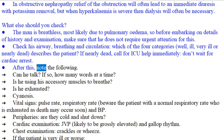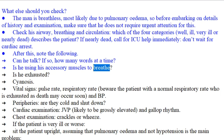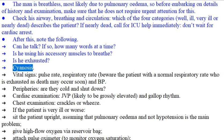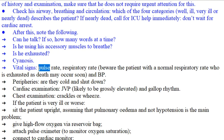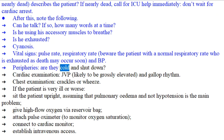After this, note the following. Can he talk? If so, how many words at a time? Is he using his accessory muscles to breathe? Is he exhausted? Cyanosis. Vital signs: pulse rate, respiratory rate. Beware the patient with a normal respiratory rate who is exhausted, as death may occur soon. NBP. Peripheries: are they cold and shut down?